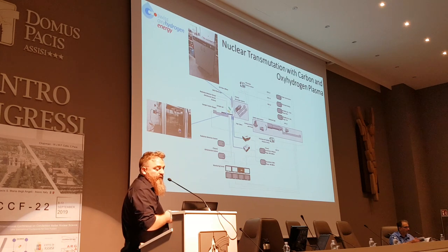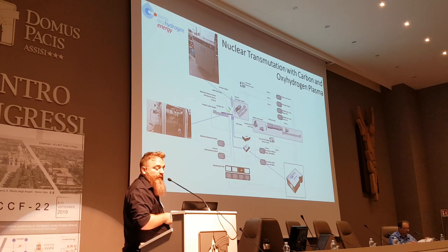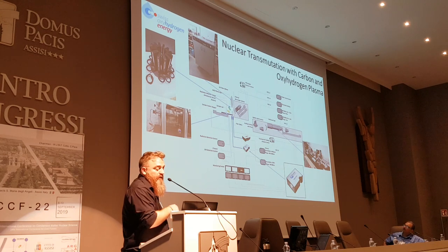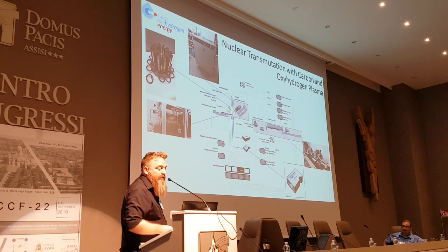To measure all this in the experiment, we have a different setup. These are different devices, such as a small Ocean Optics spectrometer. We also have a high resolution spectrometer built by myself, and a 360 degree radiation detector. They're all placed around the contact point between the graphite rod and the oxyhydrogen plasma.